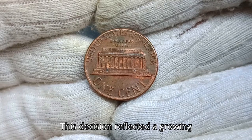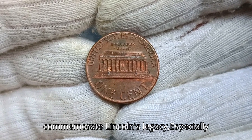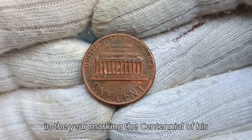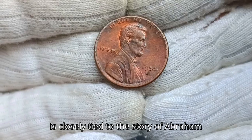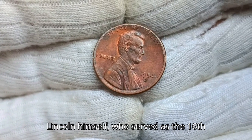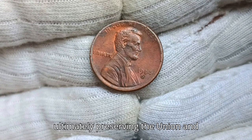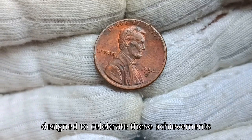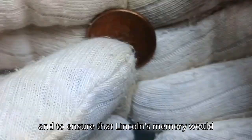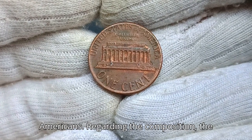This decision reflected a growing national pride and a desire to commemorate Lincoln's legacy, especially in the year marking the centennial of his birth. The history of the Lincoln penny is closely tied to the story of Abraham Lincoln himself, who served as the 16th President of the United States and led the country through the Civil War, ultimately preserving the Union and abolishing slavery. The penny was designed to celebrate these achievements and to ensure that Lincoln's memory would be preserved in everyday life, circulating in the hands of millions of Americans.